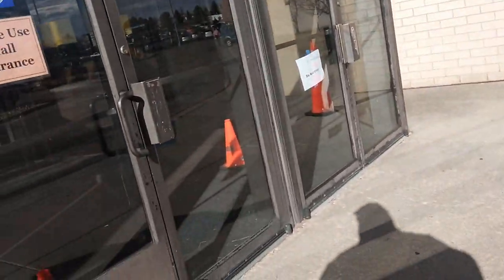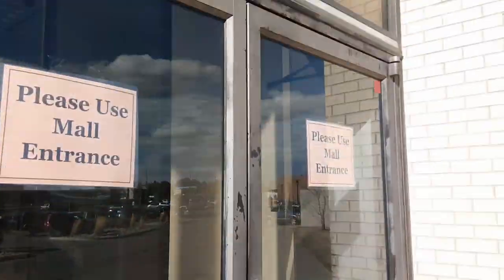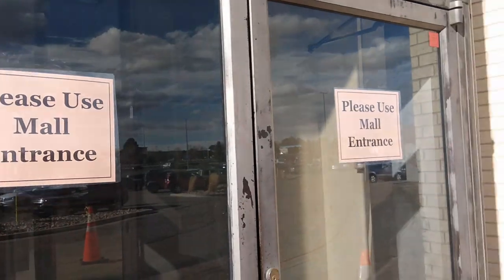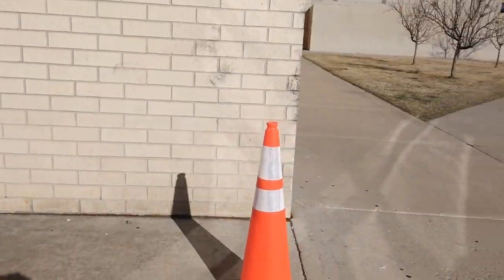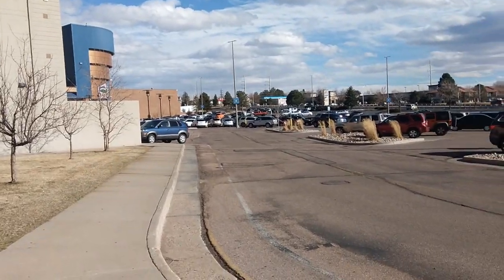A nice thing about this: the former Sears is now currently used as an event center. As the sign says, please use a mall entrance, do not enter. Stuff like that here. So, a little rundown about this mall.